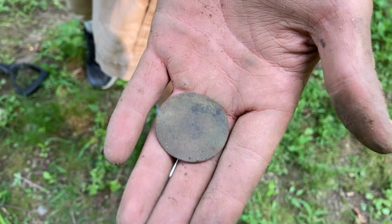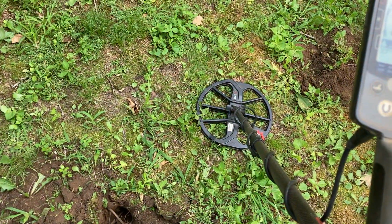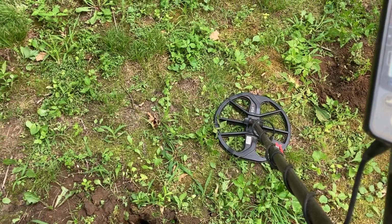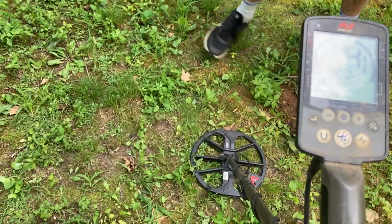That's cool. I have a dandy button signal right there that I marked. Yep. And then another kind of similar signal right there. And then we're probably going to have to go, because sadly, Isaac's got to get out of here. But I mean, wow. To be continued though.